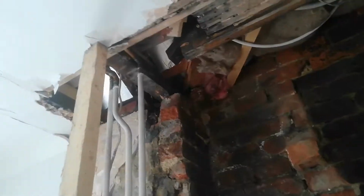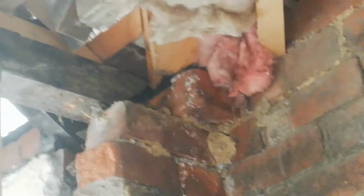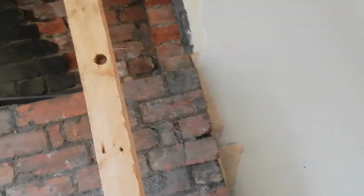This one is supported, but only just by about half an inch. I don't know if you can see that. They've used an old beam by the look of it, and it's cut off at 45 degrees. So there's only about an inch of the beam sitting on the brick. So I've left the support there, and I'll firm that up, and obviously I'll put a support in there when I've got everything down. The only thing, yeah, well, we'll keep going.